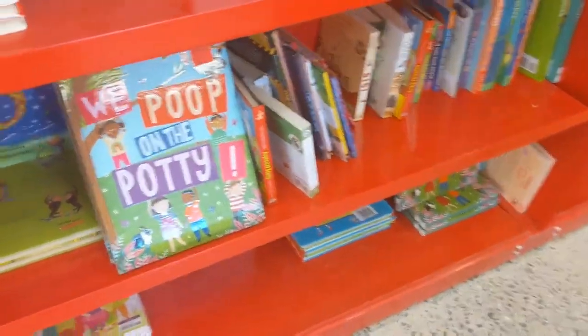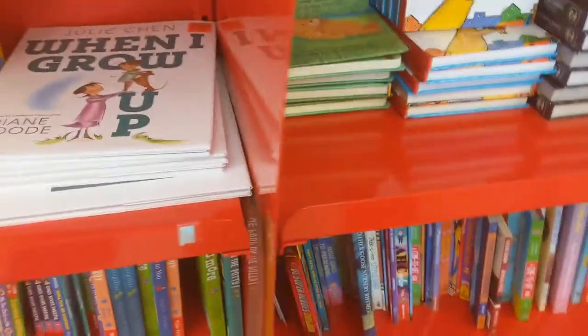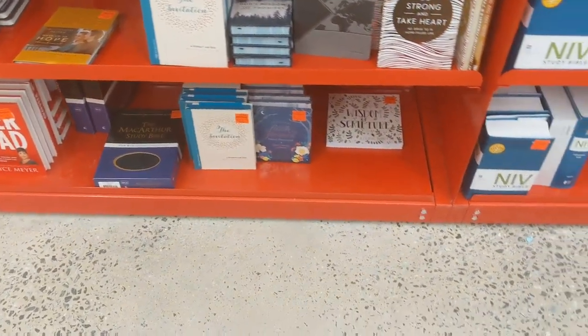I love you, Bunny. We poop on the potty. That's not good. You're supposed to poop in the potty. Stocks have went away since we came here first. It was a lot. Should have waited and got that MacArthur Bible.